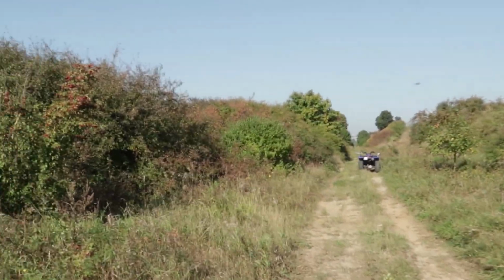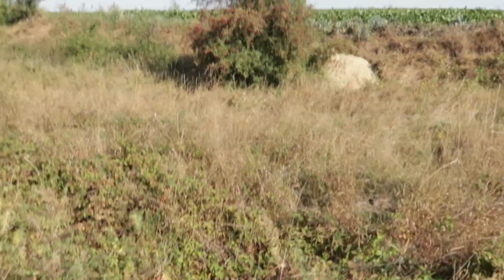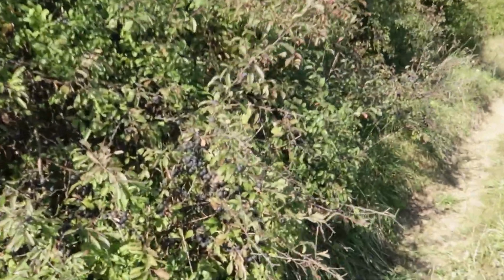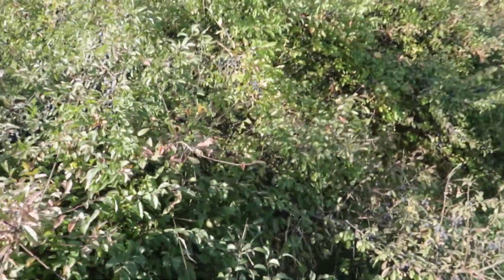Adventure continues. Adventure time. So my Google finally decided to work. In there lives a big badger. I don't know what these berries are though. I don't know if they're poisonous or not. Have you tasted them? No, I didn't taste one. I just wanted to see if it's sour, but I didn't want to bite into it.